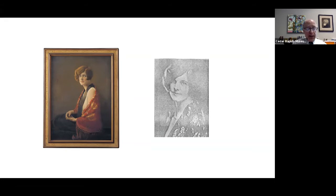This work, as well as the John B. Turner that I mentioned before, is also on view. This work is in the Grant Wood Revealed exhibition, the John B. Turner portrait is generally on view in our regular display of Grant Wood's work.